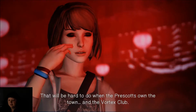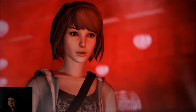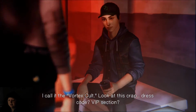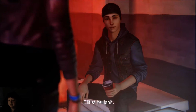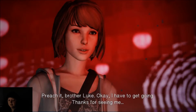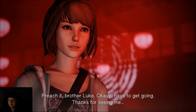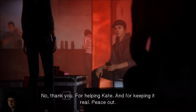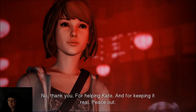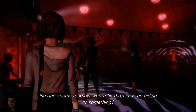That'll be hard to do when the Prescotts own the town and the Vortex Club. I call it the Vortex Cult. Look at this crap. Dress code? VIP section? Elitist bullshit. Preach it, Brother Luke. Okay, I have to get going. Thanks for seeing me. No, thank you. For helping Kate. And for keeping it real. Peace out.